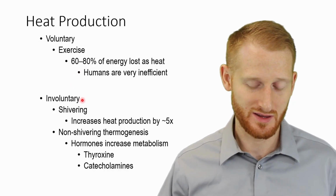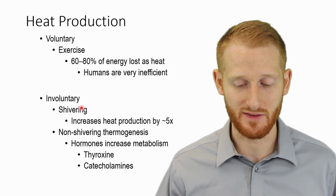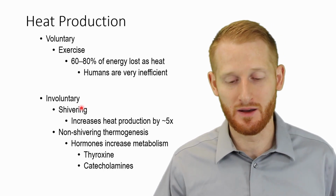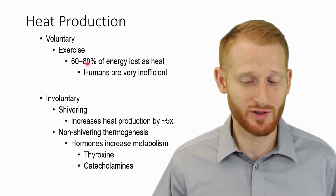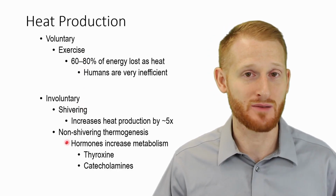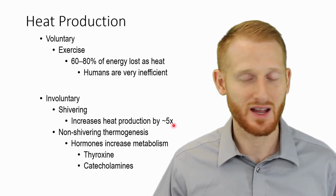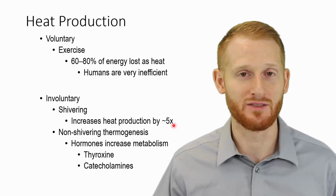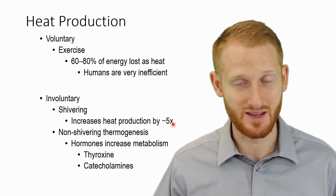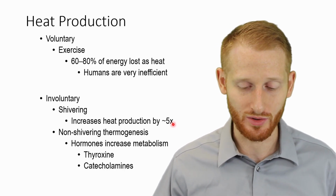Our involuntary methods here, shivering would be the most obvious one that most people have experienced at some point in time. All this is little tiny muscle contractions similar to what you would experience with exercise, and so it's going to produce a lot of heat the same way exercise does. And in fact, shivering can produce almost 5 times the body heat that just sitting resting would do. And so it is a very effective method for raising body temperature when we are too cold.